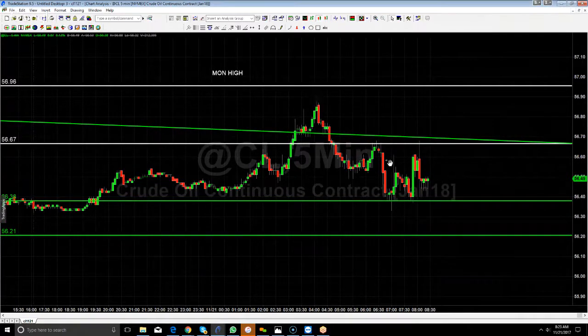Up into the white zone, 30 ticks from here, from the bottom of this bar, 56.70, you definitely got a 1-to-1 risk reward. If you're looking for a model of what the short looks like, this is what it looks like: a changing character, the biggest down bar inside an area of rejection.